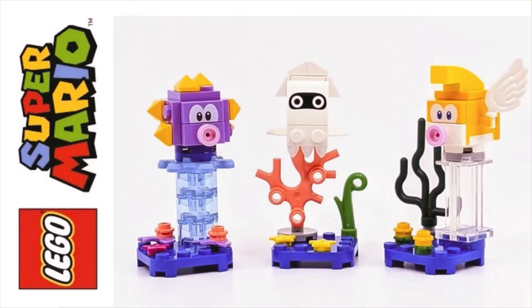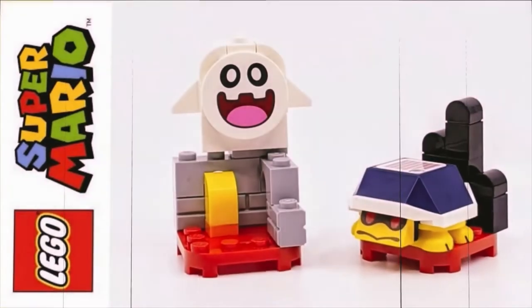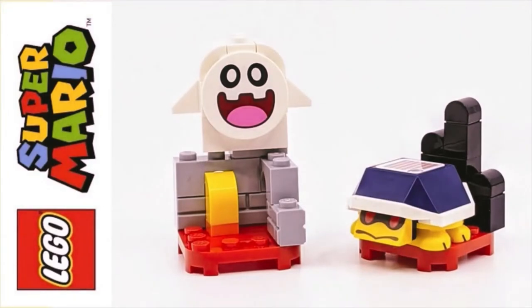Super for solo or group play, interactive LEGO Super Mario toy playsets bring a family favorite character into the real world and offer unlimited creative challenges through expansion and rebuilding.